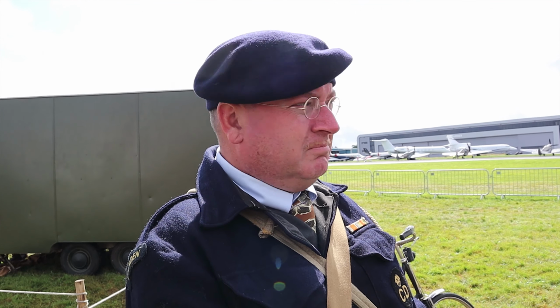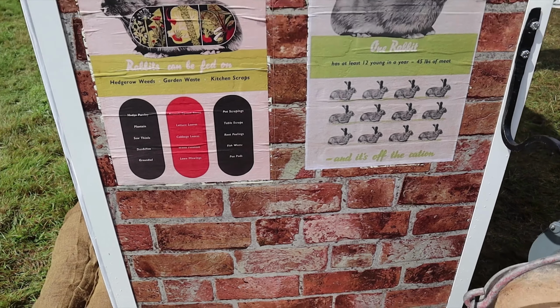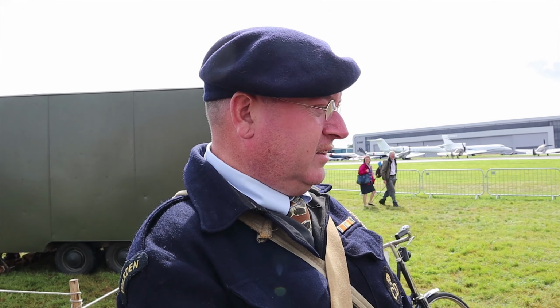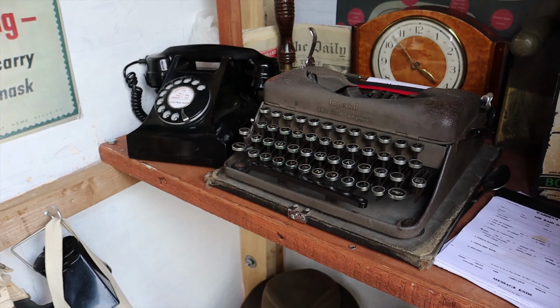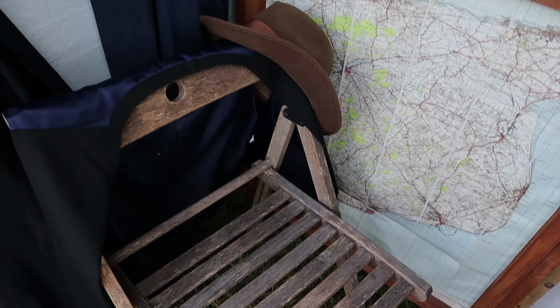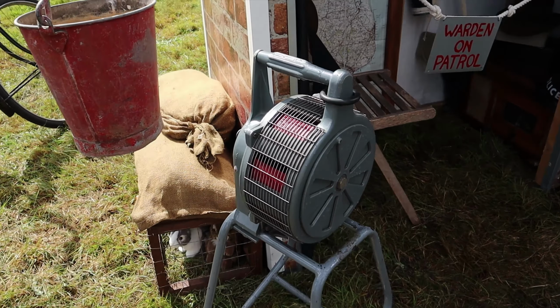Wow. This isn't a representation of the size of one. It would have been probably 10, 12 times bigger than this. It would have had a rest area, an equipment store, and an office. Mine represents the little office that they would have had. It's got typewriters and telephones and books and everything else. I've got the air raid siren, although that is a bit older air raid siren. It's what they would have used anyway.